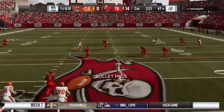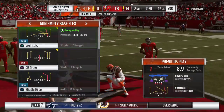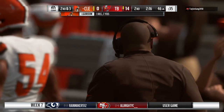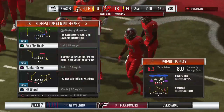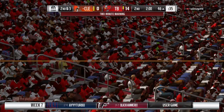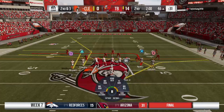First and 10, Mayfield got his man complete over the middle. It's Gordon, and he'll take it down shy of the 45 at the 46. 7 yards, the pickup on the pitch and catch. Able to get 7 on that first down pass play. 2nd and 3. 2 minutes to go here in the first half. We'll come back to Tampa after this timeout.